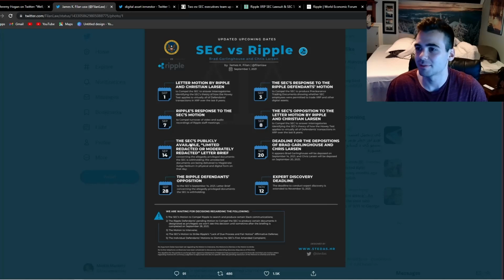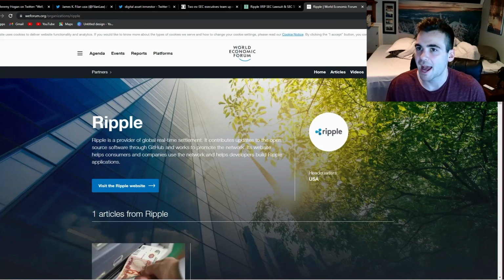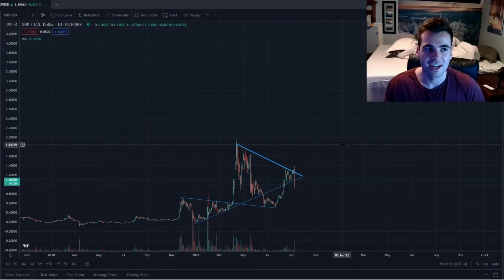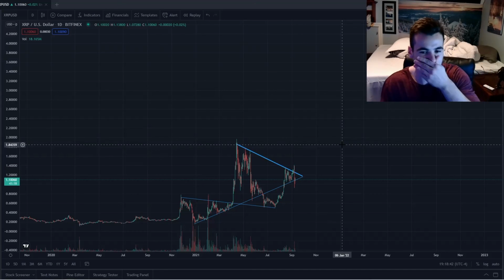When this date comes on September 14th, the SEC will either heavily redact these documents or not make them public at all. They do not want to usher in every single project. Ripple is getting a pass, in my opinion, and that will happen at the end of September and align perfectly with these technicals.